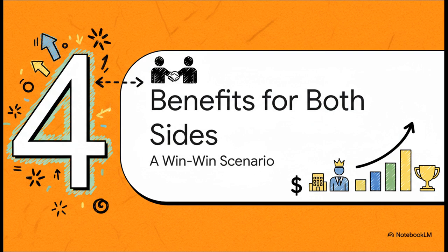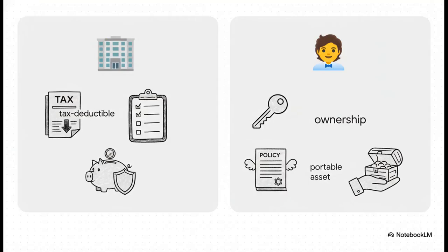I mean, there's a reason these plans are so popular. It's because they create a true win-win, with huge upsides for both the company and the employee. For the employer, this is a dream come true. The bonus, generally a tax-deductible expense. The administration, so easy you can often just run it through payroll, and you always know exactly what it's going to cost you.